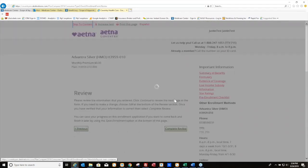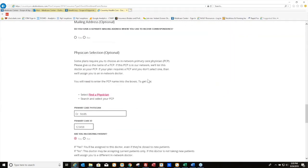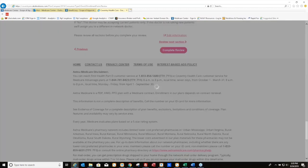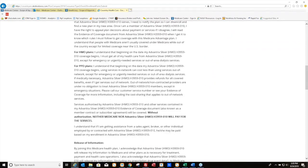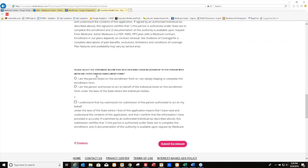And we are going to review the information that we completed. So again, pretty straightforward, just making sure there were no errors here. You can change the information if necessary, but we're going to go ahead and complete the review. By completing the review, it's going to be the next two lovely pages that we would normally read to a consumer, disclaimers, etc.